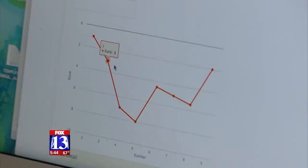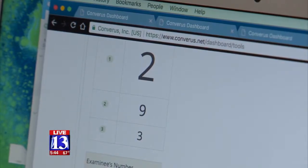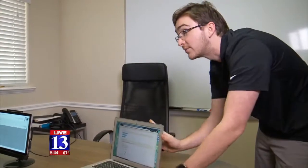Have them choose a number between 2 and 9, write that number down, and then they're to lie about the number that they wrote down. Through the series of questions, they rank your pupil data. Then they choose your number based on where that data was the most significant. The machine thinks you picked the number 2. I picked the number 2.